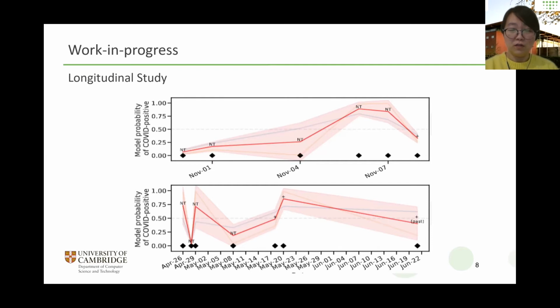Then for the third user we chose here, this NT stands for not tested yet. So our model kind of predicted earlier, like 2 days earlier than the real positive test claimed by this user. However, at that time, our model's probability for positive prediction decreased, and we lack information whether this indicates our model failed at this time, or that actually the user getting the positive test result might take a while from the real onset of the disease.